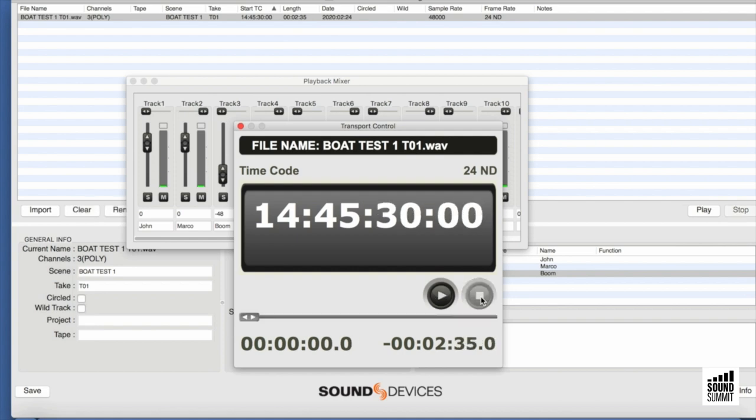Two and a half. As you can see, the files all sync perfectly, and there we have a poly file that we can present to editorial.